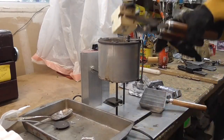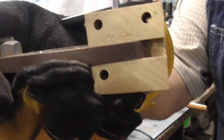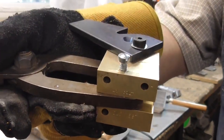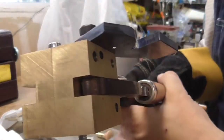Show what we got going here. This is an Old West mold. There you go. Very nicely made mold. There's some rumors about Old West going around. Don't listen to them. I think they're pretty fine folks. See that? Nice. Very nice.